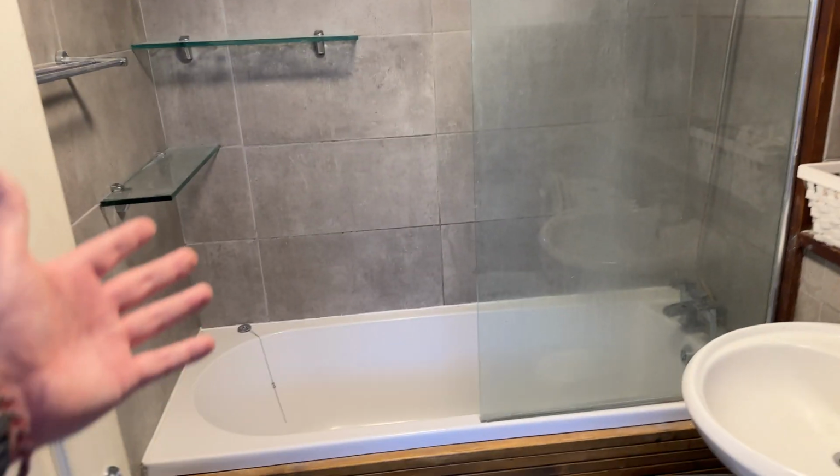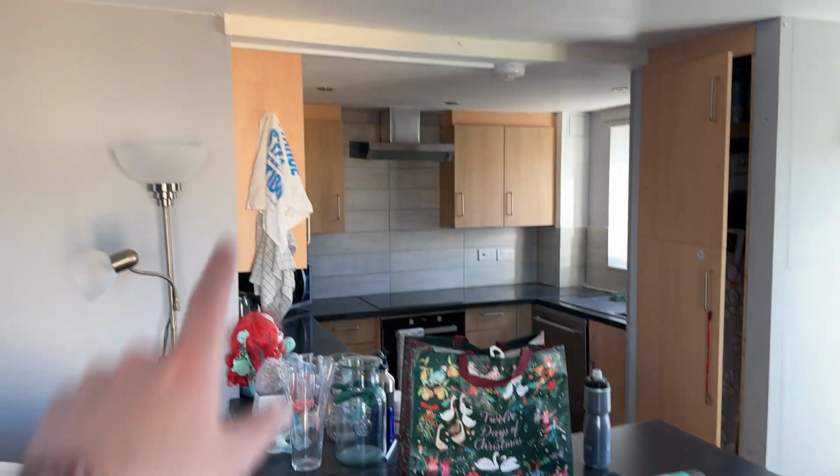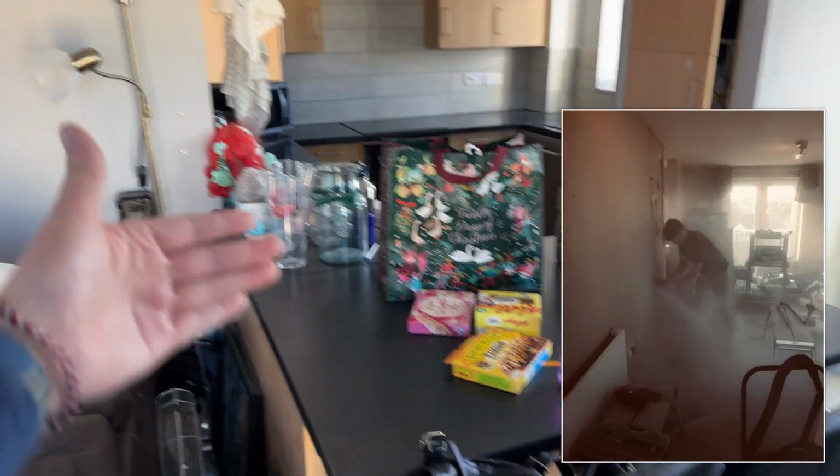As the story evolves, we will be progressively changing the flat up a little bit. So give us a bit of a project to work with. And if you didn't know, we do it all ourselves. I'm not sure I've ever shown it off before, but this is what the bathroom used to look like. And obviously this is what it looks like now. Same with the kitchen. We actually chopped this wall off here and extended the bar out.